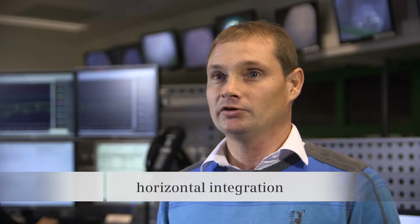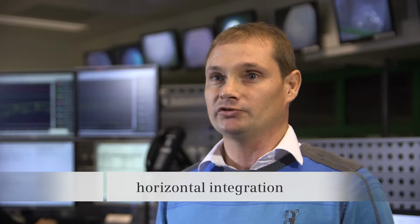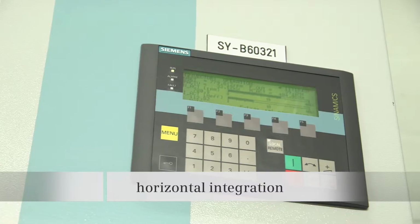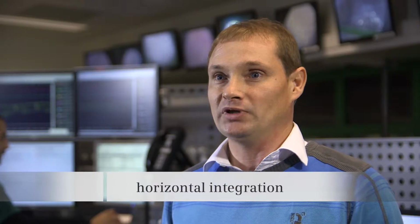We approached various suppliers for these 3 components, namely the frequency controller, motor and gearbox. Siemens turned out to be the only one who could offer all the components from a single source, which is a huge advantage when it comes to servicing, scheduling and having everything with one partner.